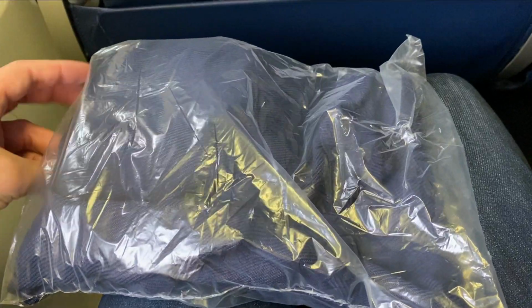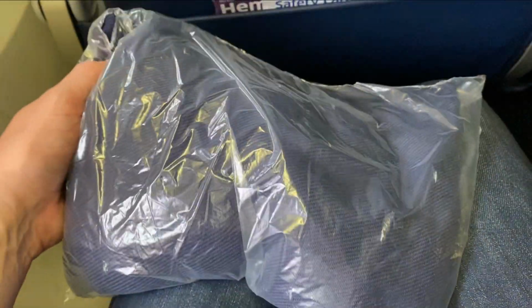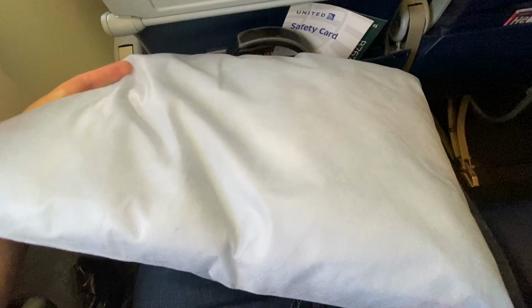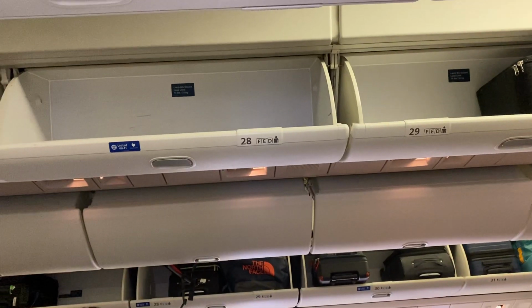When I got to my seat, a blanket was waiting for me, and later the crew handed out a pillow. They weren't the best quality, but it was nice to see that these were being provided again.